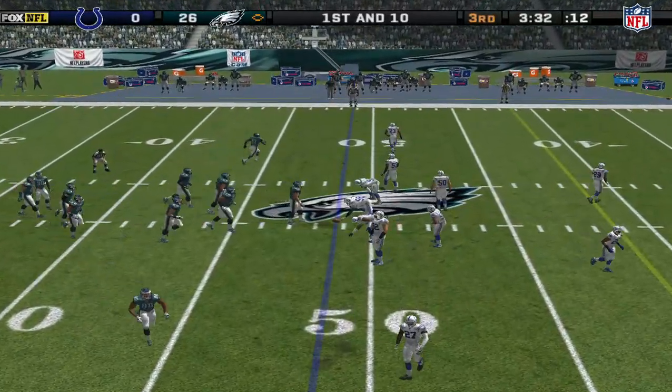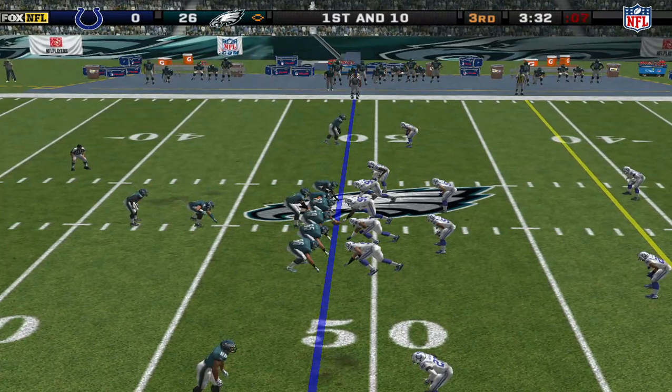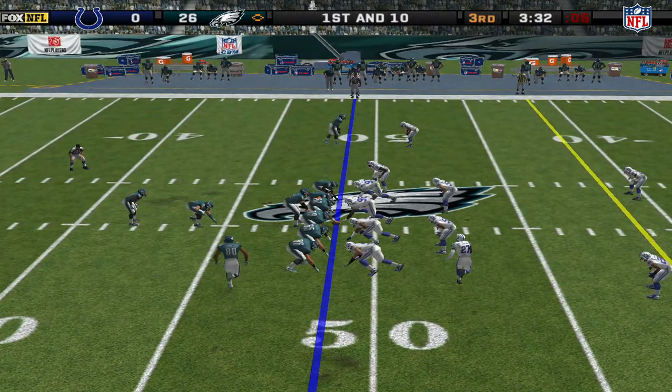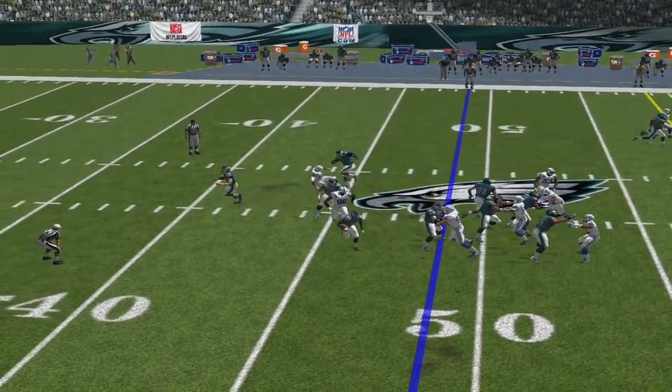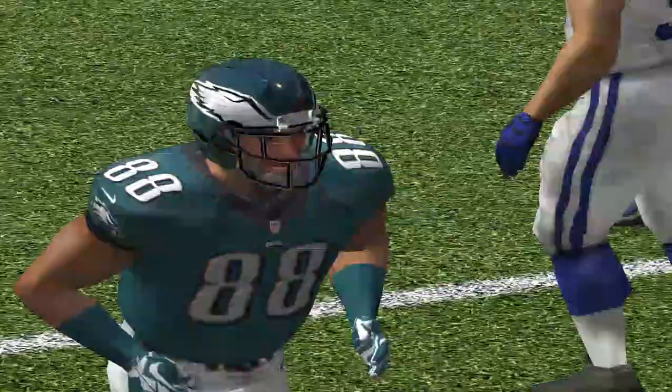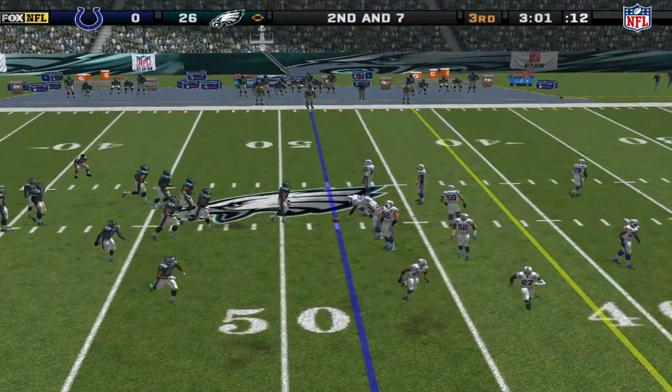So they're ready to go on offense after the interception. They'll start at the 49. Indianapolis comes out in a 4-3. Going the counter play. Number 96 is there for the tackle at the 48-yard line. 2nd and 7 coming up here.